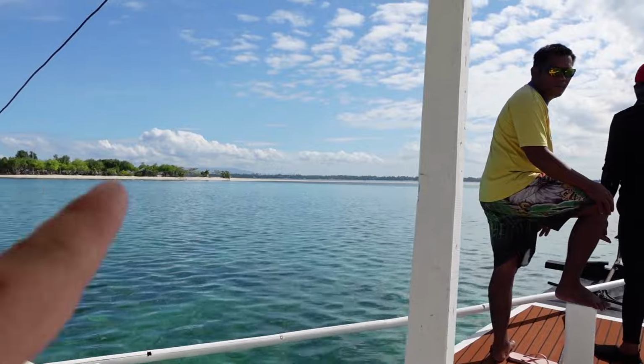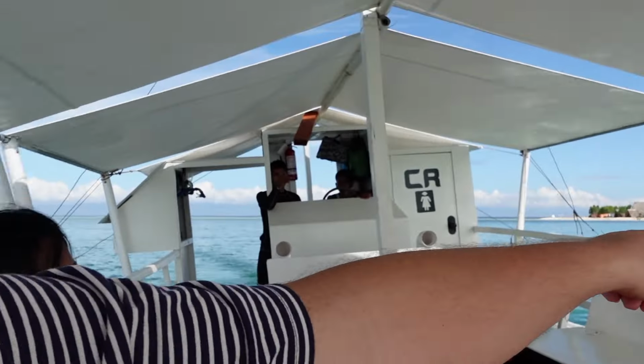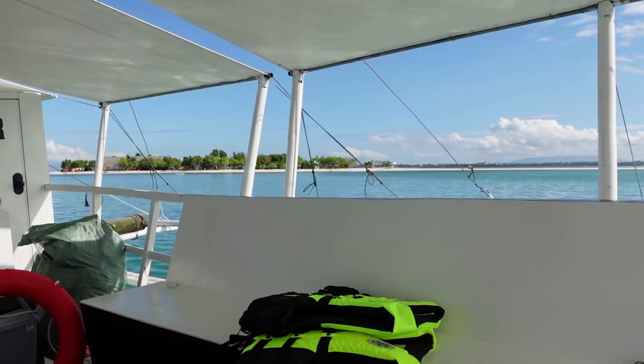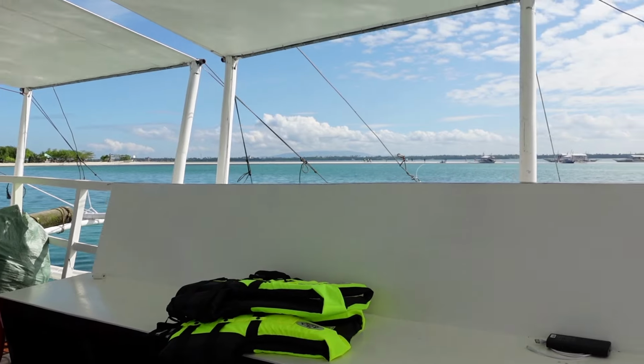There are so many sandbanks, so it's a little bit dangerous driving here. You need to be very careful, because there are some spots with rocks and corals. The captain needs to find his way through the sand and the rocks. But the brothers and Kuya know what they are doing, so this is the good thing. Like I said, this is the second spot we will drive with you. There's also a bar, so you can sit and drink, I think. Photo spot.